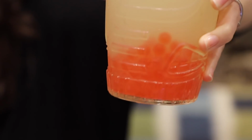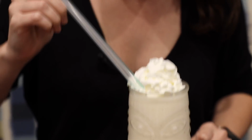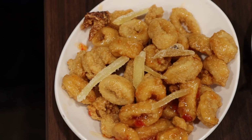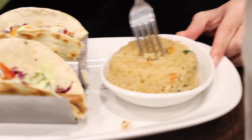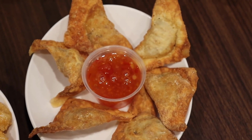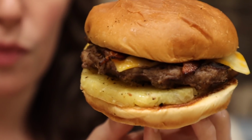Could I do the strawberry bubble lemonade? The pineapple macadamia nut milkshake. He's gonna get a loco moco. I need to know how Hawaiian it is. We're gonna do the calamari. Fish tacos. A side of pineapple fried rice and sweet potato fries. Waffle fries. Lava rocks. I'm pretty sure if we get anything else, then we're crazy.